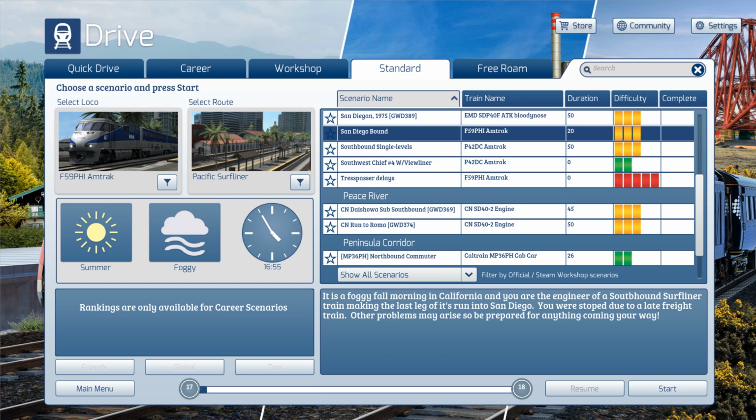Now, we are technically supposed to be using the F59 PHI, but I had a request, and for the life of me, I did not write down this person's name, so I completely apologize. If it was your request, do let me know down in the comment section, but I completely forgot who requested this, and we are going to be using a Caltrains -8, so we are using the Amtrak California -8. I believe it's 2051 in the lead of the Surfliner set. So, without further ado, let us go ahead and hop in the scenario, and let's see what it's all about.